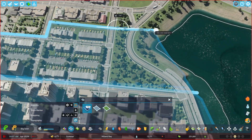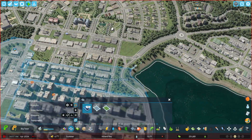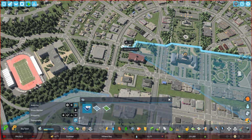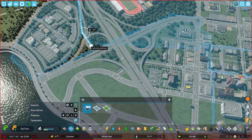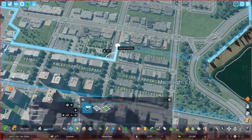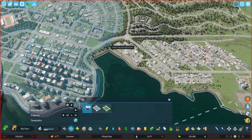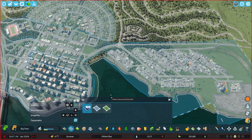By breaking Hilland Bay into specific districts, I can assign police, fire, health, garbage services to cover only the areas they're meant to, rather than overlapping or leaving entire zones underserved. This way, every part of the city can start to function a little more independently, and we're not relying on one central station to try and cover everything. It's a cleaner, more balanced setup, and it should help us cut down on some of those nagging service issues we've been running into. Plus, it's just one more step in making Hilland Bay feel like a real functioning city with distinct areas, proper planning, and a little bit of personality.